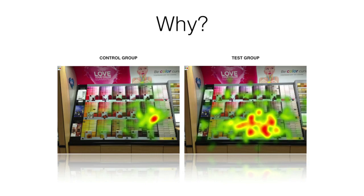When we asked people whether they thought that they had been exposed to an ad or whether the ad had an effect on their choice, everybody said no. What you can see in this figure is that visual attention, the heat map as you can see here, shows that people exposed to the ad were much more prone to look and explore the shelves relevant to one particular paint brand.